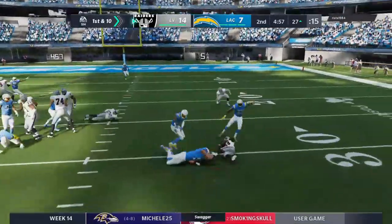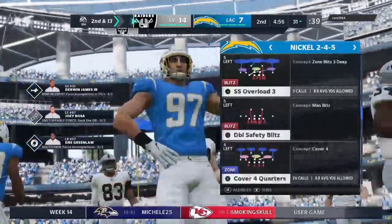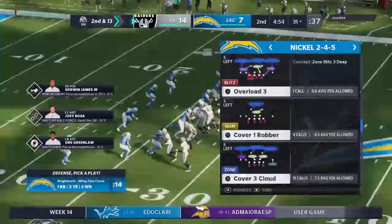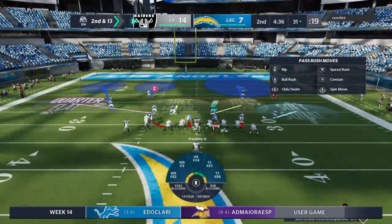Now a run with Singletary. And this time they were waiting for him as he'll be knocked down before he can get back to the line of scrimmage. They'll wind up losing 3 yards here. And that'll make this a 2nd and 13.